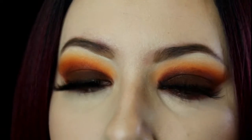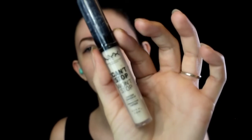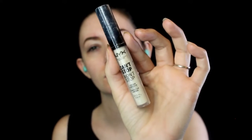Hey everyone, it's Kristen, and today we're going to be doing this fall autumn colors smoky eye makeup look. To start out this look, I'm going to be using the NYX Can't Stop Won't Stop concealer, and I'm going to be using this as an eyeshadow base.